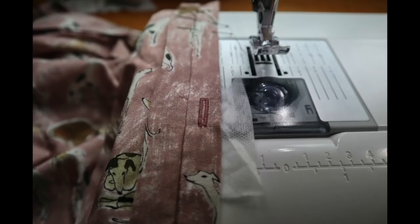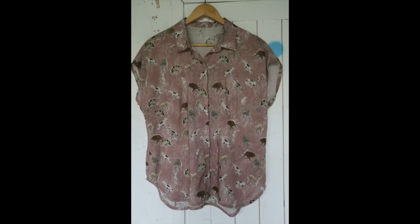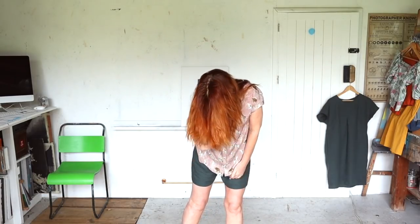The stabilizer definitely helped it, because my machine did not like making buttonholes on this. But as it's a concealed placket, it doesn't really matter too much. The one thing I'm finding really annoying about these shorts, I keep wanting to put my hands in some pockets and there aren't any. So yeah, I'm increasingly unconvinced by this pair of shorts.